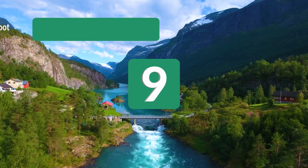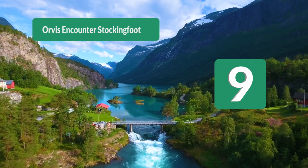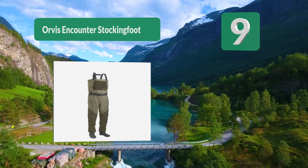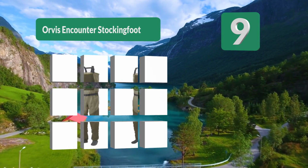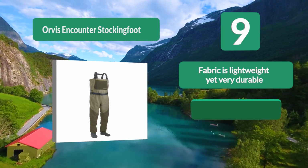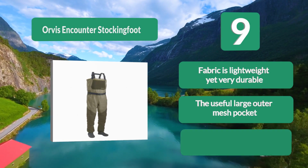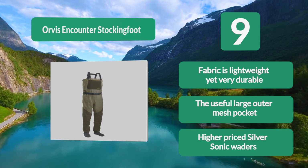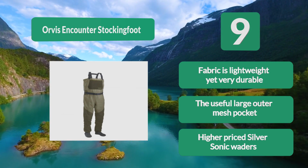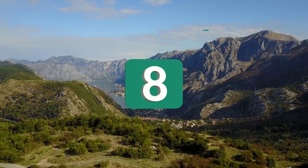Number 9. Orvis Encounter Stockingfoot, a wader that comes in at a very budget-friendly price range. They are backed by the Orvis name and constructed of four-layer nylon DWR-coated fabric that is durable yet lightweight and breathable. The fit is modeled after the award-winning Orvis Silver Sonic waders. Fabric is lightweight yet very durable. The useful large outer mesh pocket. Higher-priced Silver Sonic waders.